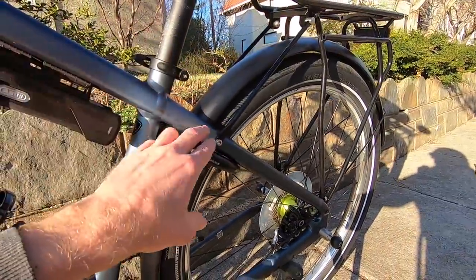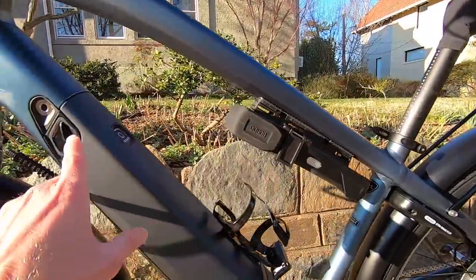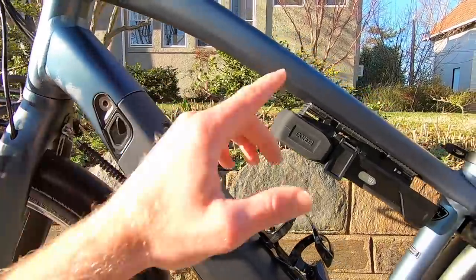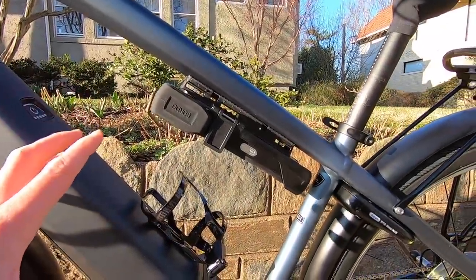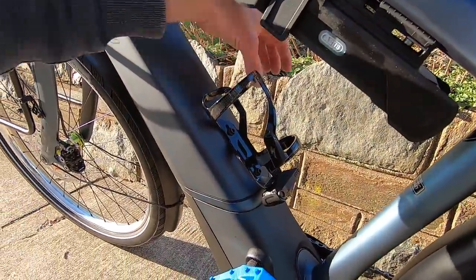They actually screwed this into the frame. They've got the Abus key to lock, so all three of these are keyed to match the battery. That's what I was talking about. Abus does such a cool job with that key card we mentioned earlier. They got the Z cage, so bottles can come in from the side.